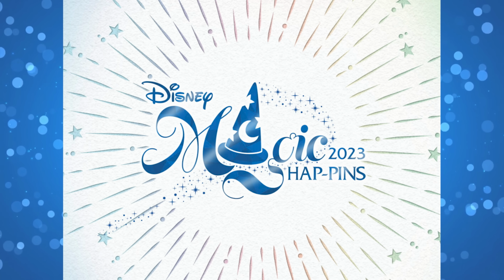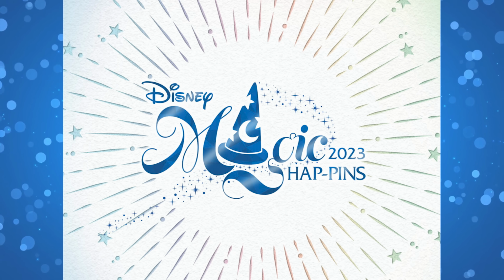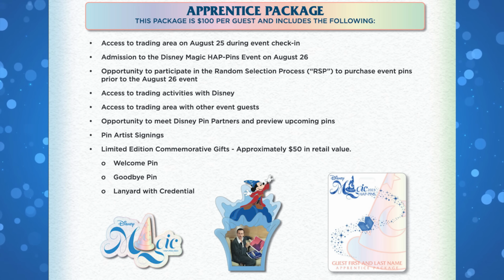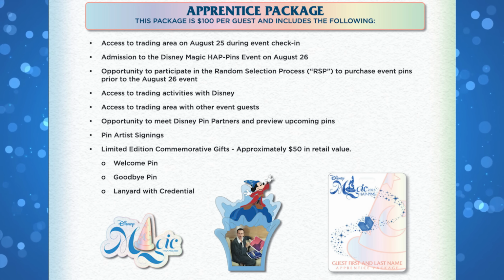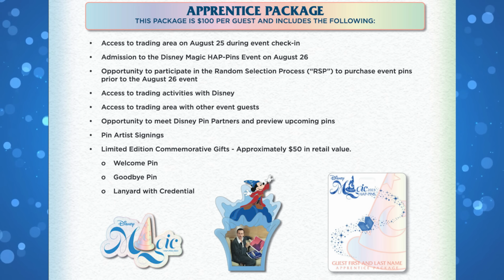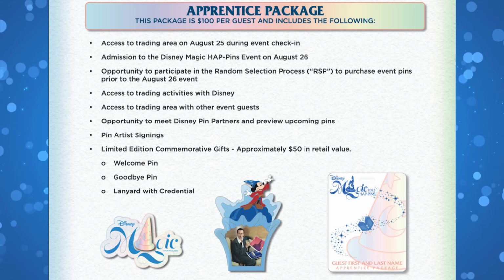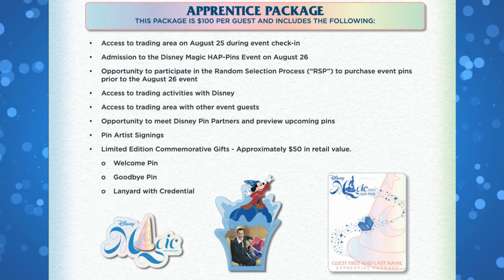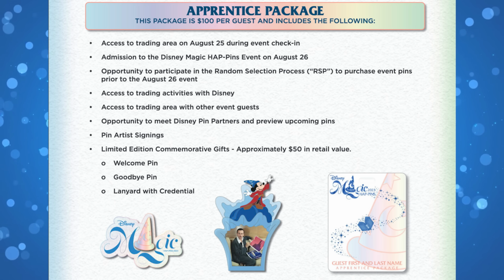Disney has announced that this year's pin trading event, titled Magic HAP-Pins, get it, will be taking place at Disney's Coronado Springs Resort on August 25th and 26th. Guests can attend the special trading event this year at the resort by purchasing one of two packages, the Apprentice or the Sorcerer. For $100, guests can pick up the Apprentice package, which includes the following: access to the trading area on August 25th during event check-in, admission to the Disney Magic HAP-Pins event on August 26th, an opportunity to participate in the random selection process, the RSP, to purchase event pins prior to the August 26th event.